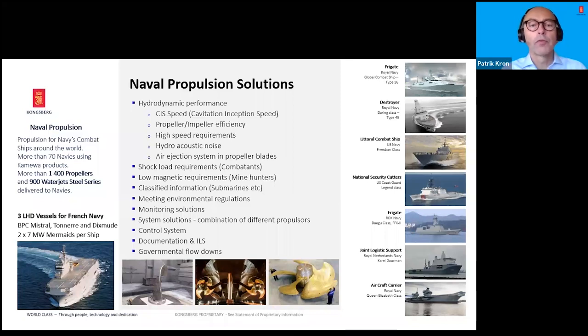Most common types of propulsion for Navy ships have historically been propeller and water jet solutions. Today, we see a growing interest for rotatable thrusters when it comes to propulsion for governmental vessels, a trend following the commercial shipbuilding industry. Let me start to talk about propeller and water jets.